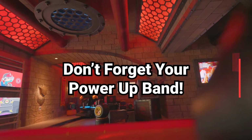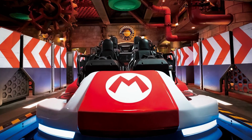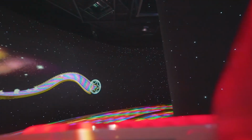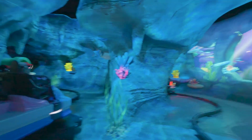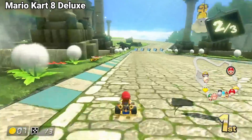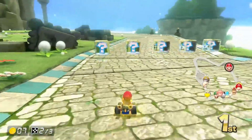Finally, don't forget your power-up band. If you decided to get your power-up band and join in the key games, you can use the band in this ride as well. As you're seated, tap your band to the steering wheel to register your stats and unlock achievements for the ride. You can keep coming back over and over to unlock more and more achievements, just like in the actual game.